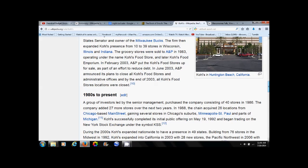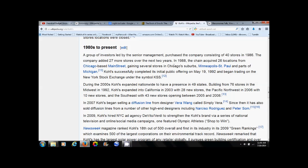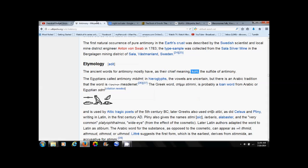Now, they even show here that in 1988, Kohl's added 26 locations from Chicago-based Main Street, gaining several stores in the Chicago suburbs. Chicago also being on the 88th longitudinal parallel. So now we have direct links between the owl, kohl, the beautifying of the eyelids, and eyeshadow. This is a reference to the god queen Molech.